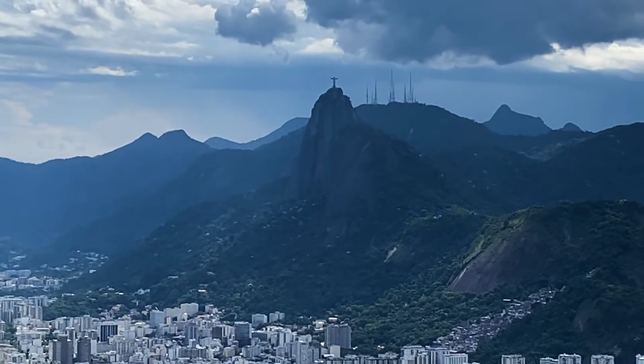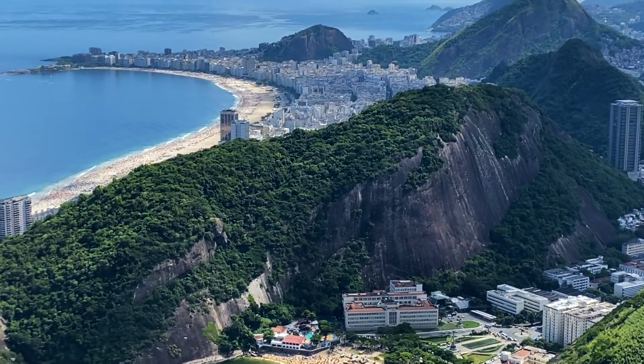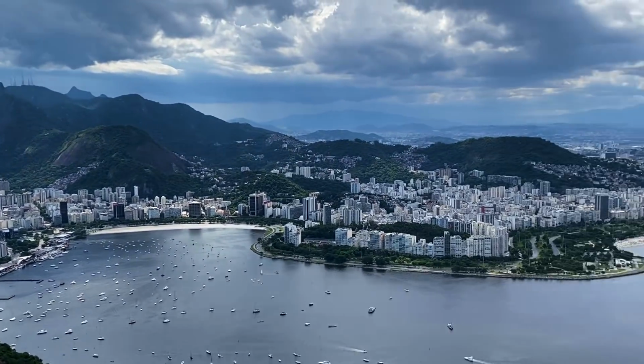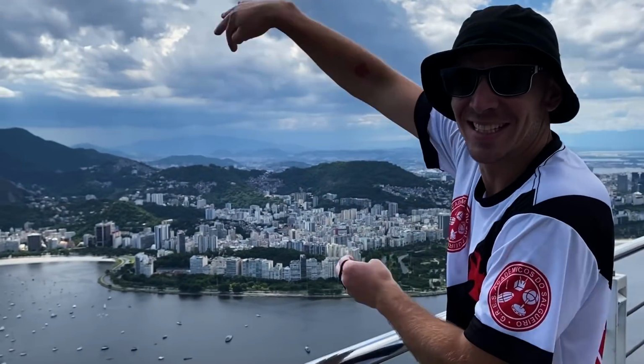Also, I love beach full of people. Beach full of people. Right here, beach full of people. Everywhere you look, over here, beach full of people. Wow. So beautiful, the way it's all nooks and crannies and peninsulas and bays. So nice.